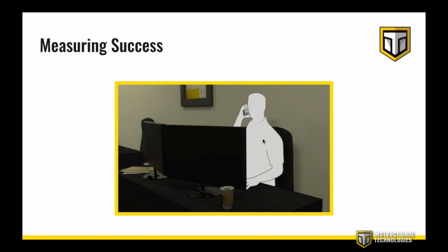What do you use to measure success? And there's two parts, Brandon. I think there's the part that you use to measure both to demonstrate to leadership that it's effective, but also the part that you use personally to measure that you're having an impact.